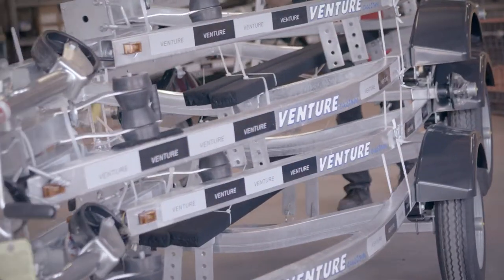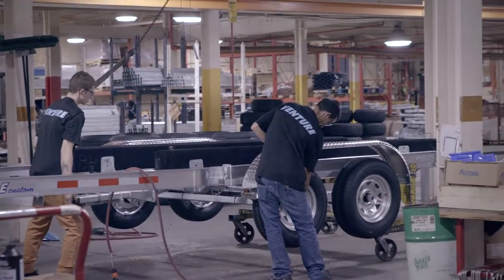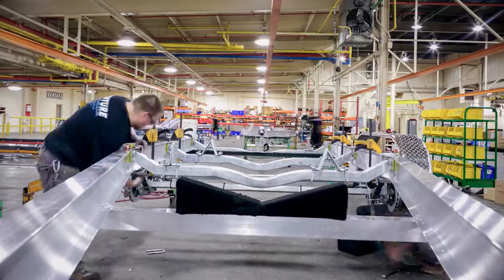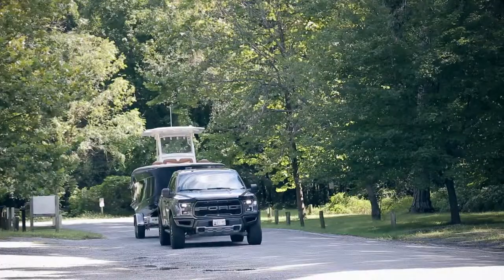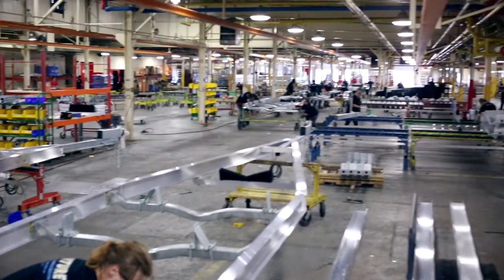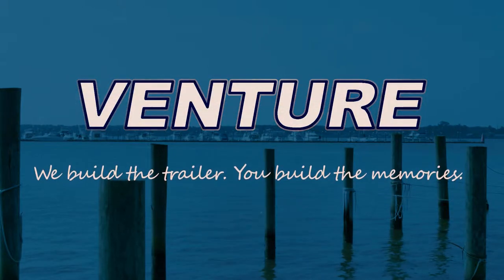All Venture Trailers are built to specification at our 114,000 square foot production facility. We work hard to ensure safety and reliability at times when you need it most, when towing your boat and pulling it in and out of the water. From powerboat trailers to personal watercraft trailers, at Venture Trailers, we build the trailer, you build the memories.